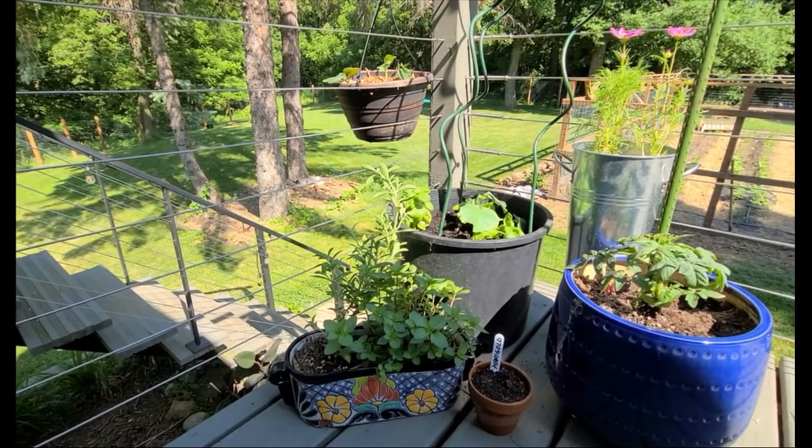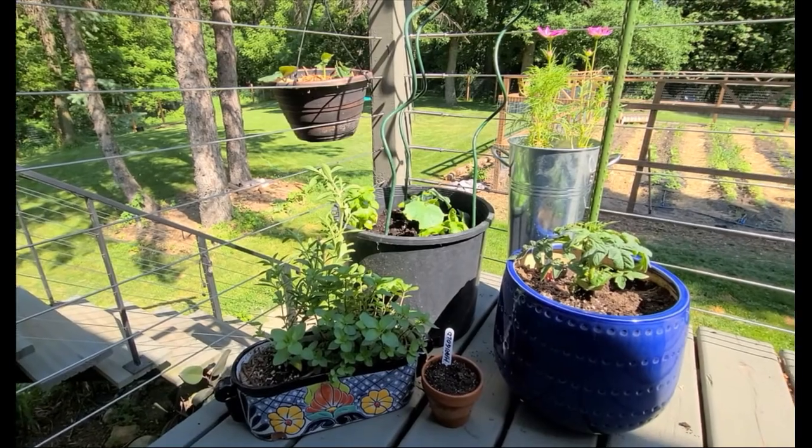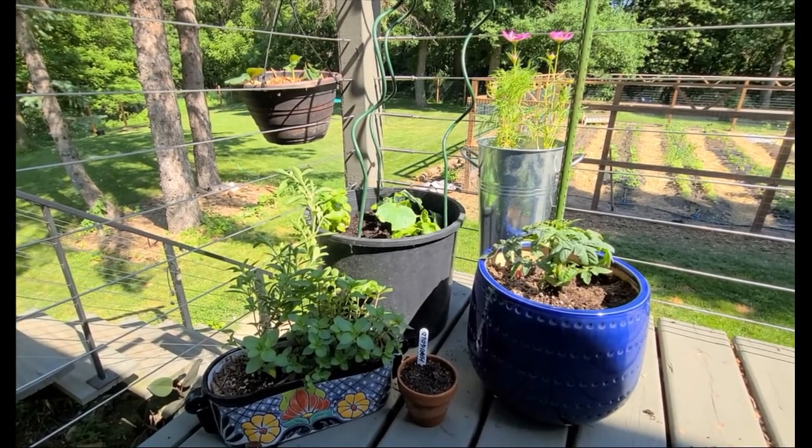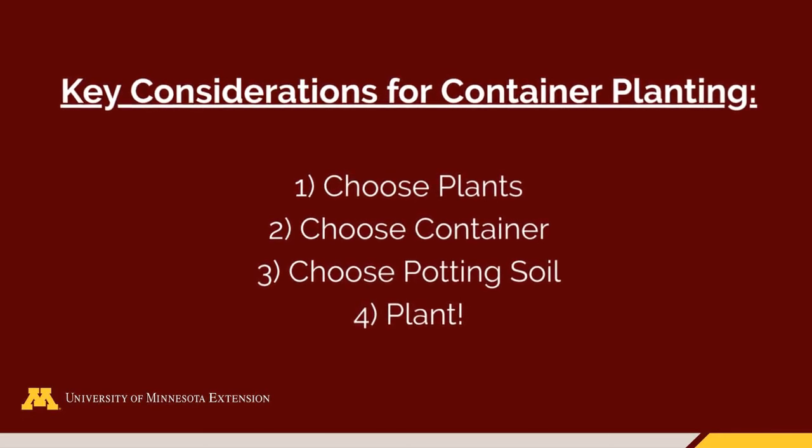Using containers is a great way to grow vegetables, herbs, and flowers on balconies, sidewalks, patios, and even in windows. There are a few key considerations to help you grow plants successfully in a container.